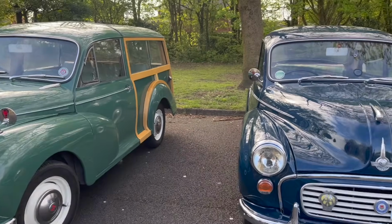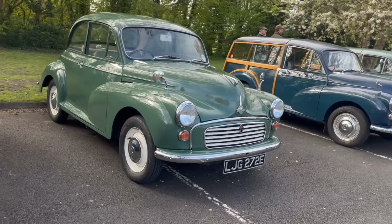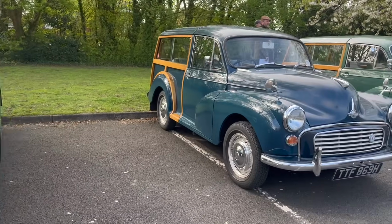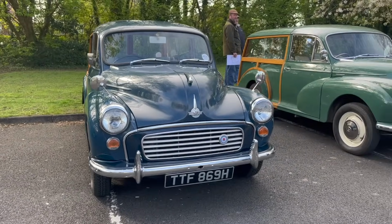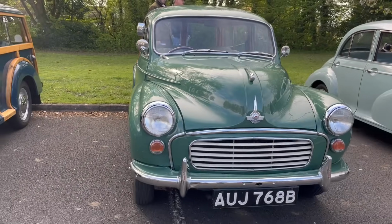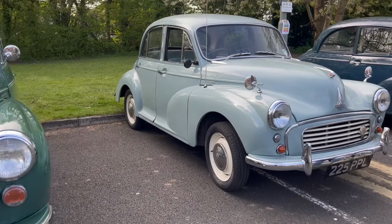Now, this particular car caught my eye because I'm a bit of a sucker for a Trafalgar Blue Morris Minor, and I was chatting away to Gareth. I'm going to let Gareth tell his story. Gareth, how have you ended up with this Morris Minor? Well, this is a 1969 Morris Minor. It was bought in January 1972 by my granddad and my granny, and it was their daily driver. I was born June 72, so I've literally grown up with the car.